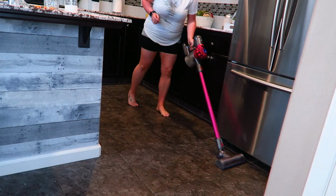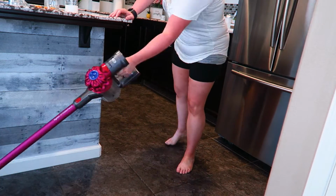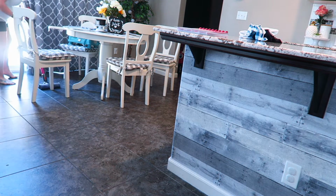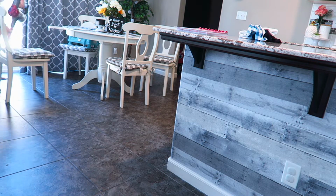I'm gonna start vacuuming the kitchen. Again, this whole area definitely needs a good vacuuming. Crumbs everywhere all day long. I make food at home pretty much for every meal, so by this time of the day, there's always something on the floor.